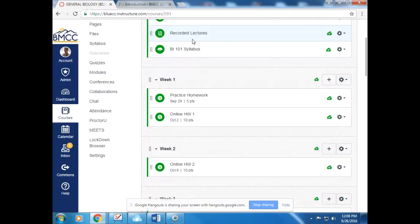Are there any questions about the online homework? He wants to email it to you? No, it automatically records the score in your gradebook. You do the assignment, you click, and it tells you if it's right or wrong, and then your grade goes into the gradebook. So it's something that you need to turn in.